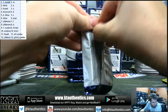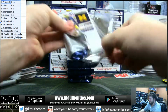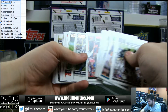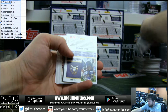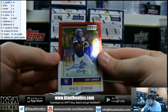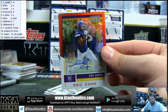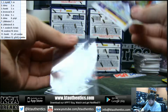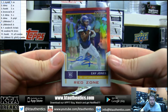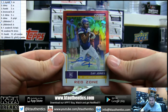One auto and points. Zay Jones, 15 of 20, red auto for that Z spot for Soxbreaker that I said sucked. Isn't he a fourth round pick? Zay Jones, red, 15 of 20, red zone auto.